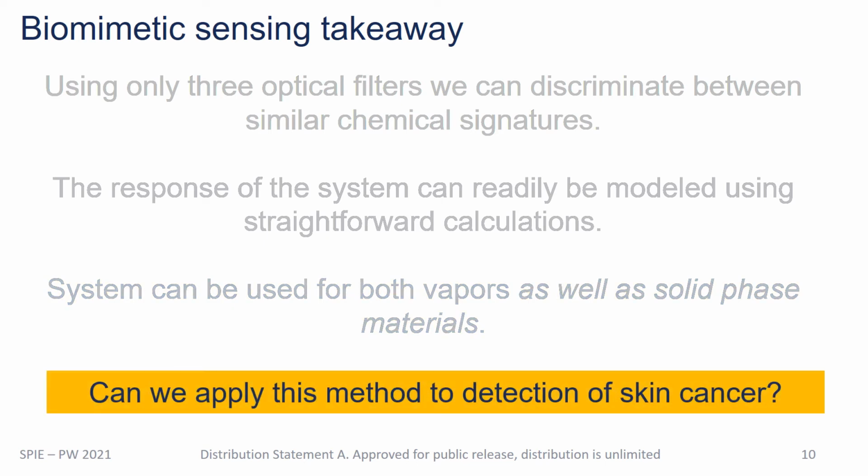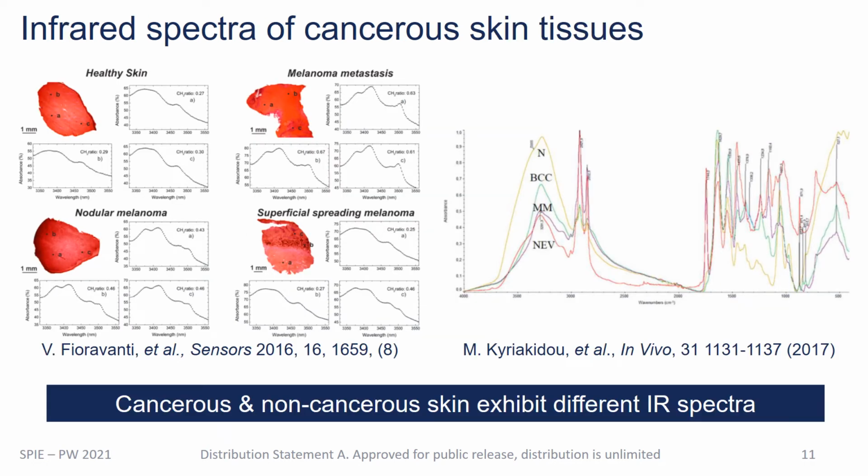So the question is, can we actually apply this method of detection to skin cancer? Now, we at NRL, of course, aren't experts in skin cancer detection, and we don't have really the resources to get samples or to work with patients or anything like that. So what we have to do is go back and say, well, how can we get some samples to do some modeling and see how well this will work?